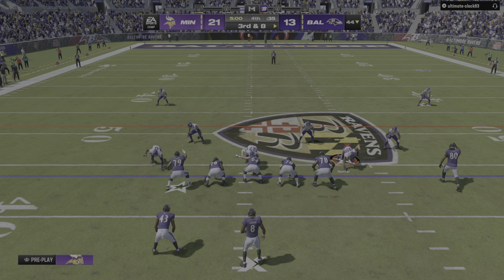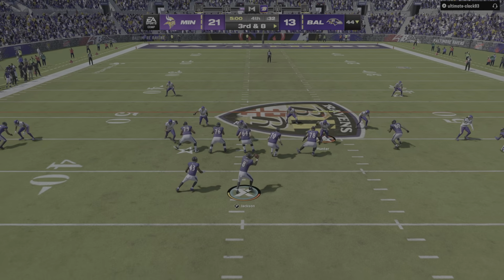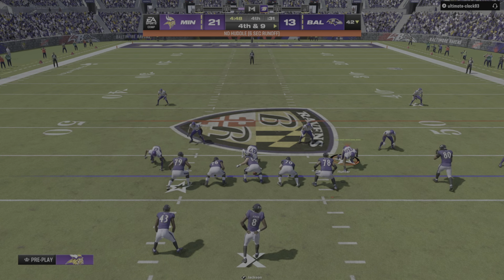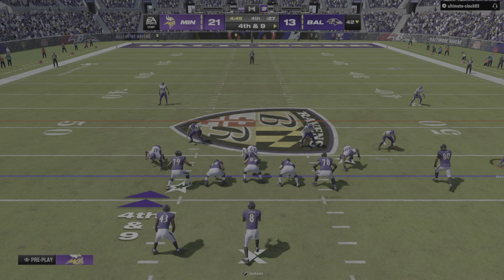The Ravens on 3rd down. They've converted 3 out of 5 thus far. This is 3rd and 8. This is Hill on the draw play. And this one's going to go the wrong way. Losing yardage back at the 42. One score down. Here we go.